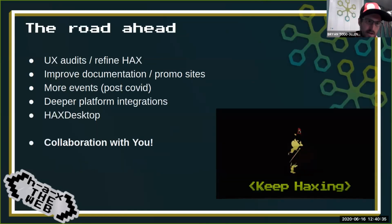So the roadmap ahead, we're going to be doing additional UX audits in the classroom with students. I'm teaching another class where this is going to happen. We're going to be refining HAX and HAXcms as part of that process. Improve documentation in our promotional sites, air quotes, surrounding the project now that we've actually built the tools that do that. Start hosting more events in a post-COVID world, but also doing our online Fridays. Deeper platform integrations. We've been in talks with a couple different vendors in the Drupal community specifically about doing deeper integrations and them contributing to the HAX integrations there, because we're a bridge between these silos. And we also have a summer intern that's currently working on a HAX desktop app using Electron.